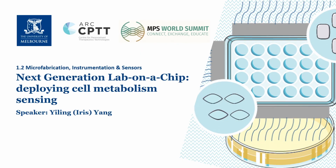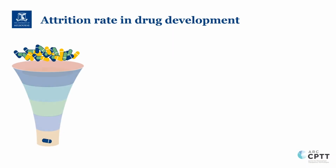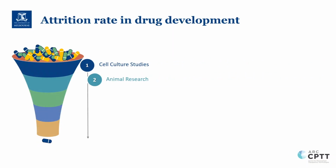Today, I'll give a presentation on our group's recent findings on the next generation lab-on-a-chip deploying cell metabolism sensing. It has been well known that the conventional drug discovery method needs 3 stages: cell culture studies, animal research, and 3 phases of clinical tests.